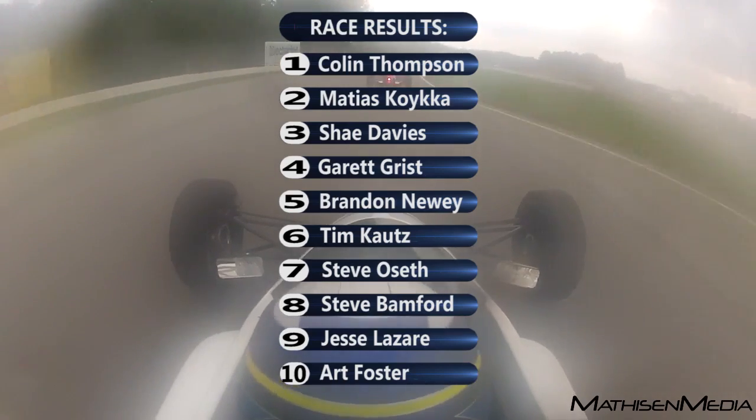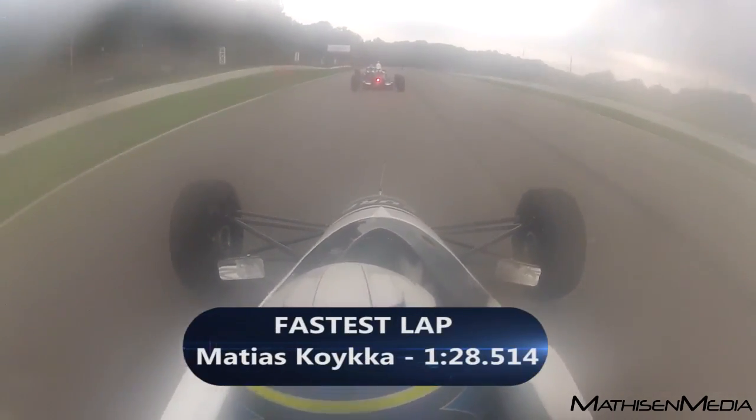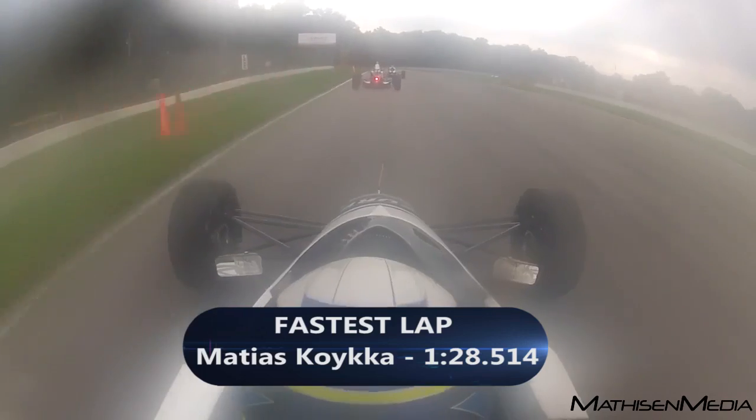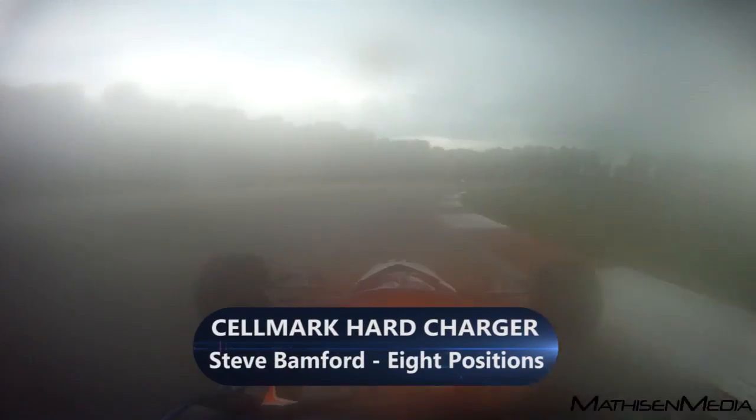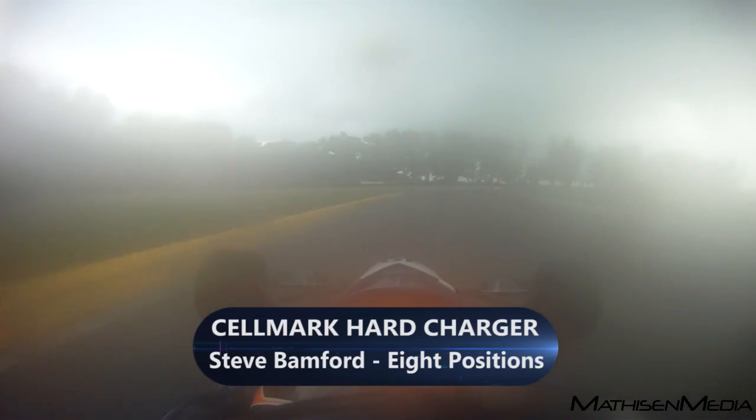But bigger implications on the points. Matthias Koika finishes 2 positions ahead of Brandon Newey. That's going to tighten up the points battle, and now we see Koika, too, ran the fastest lap of the race, which will add 2 more points, and Newey cannot be happy about that. Wow, it'd be interesting to see what lap that was. Do you think it was one of his lead laps, or one of the laps where he was coming from behind? One of the laps when he had a great tow, and as the graphics come up here, Cellmark Paper Hard Charger goes to Steve Bamford, who picked up 8 spots in his Magal Honda.